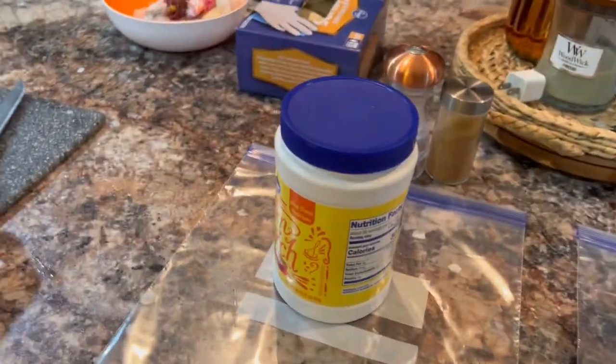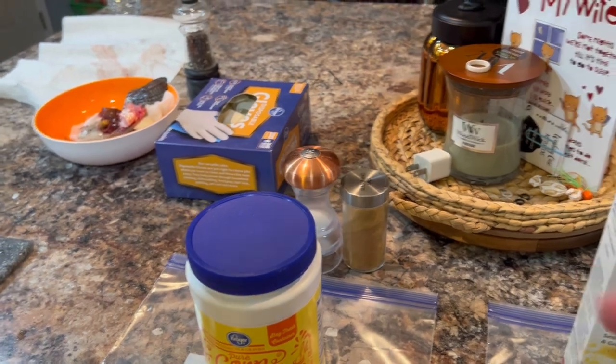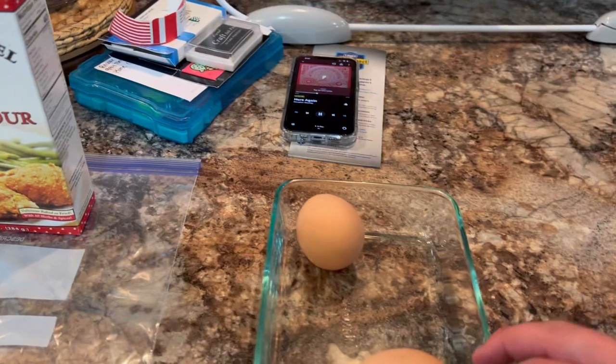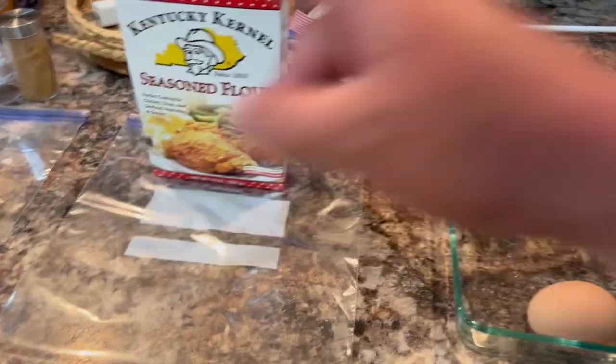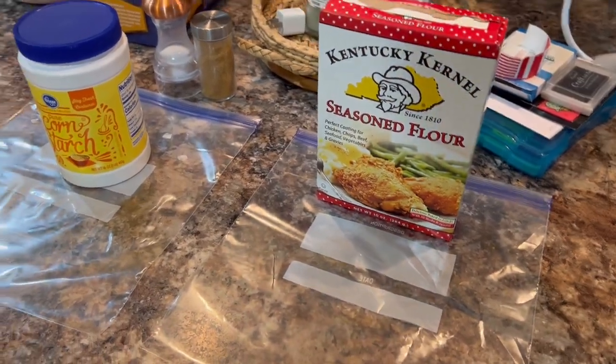So we're doing them with cornstarch, a little bit of salt, seasoned salt as well. And then we're gonna be dunking them in two eggs and some milk mixed up. We'll dump them from the cornstarch into that, and then back into some Kentucky Kernel to top it off, and then straight in the pan. So be ready to go.